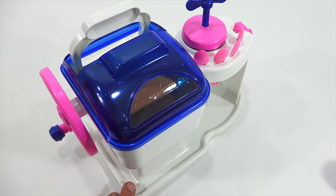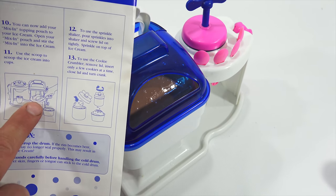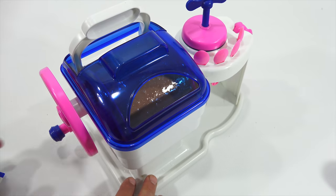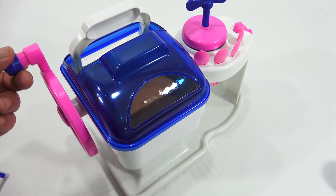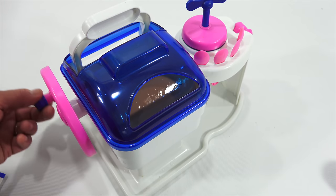Yeah, so it looks like they show actually hard, round ice cream balls, but that's never happened with one of these. Oh, sorry, ice cream scoops.